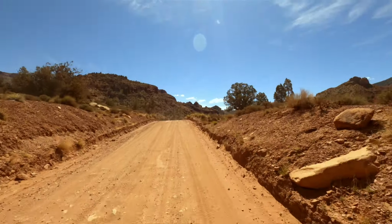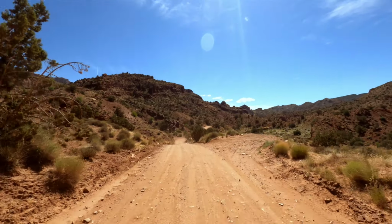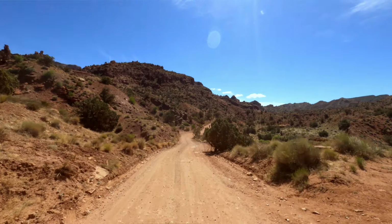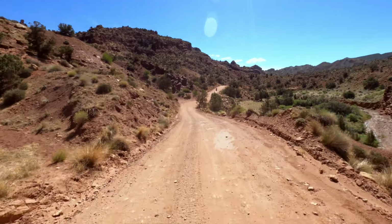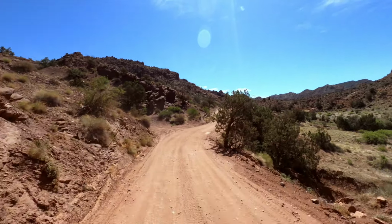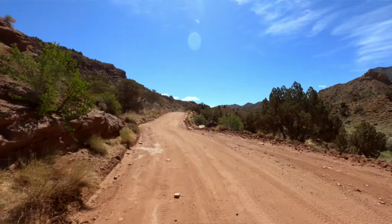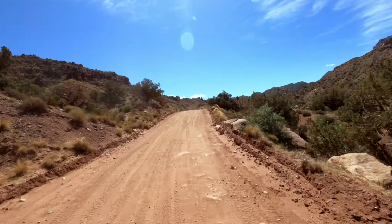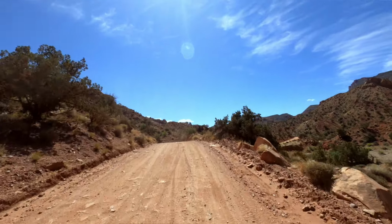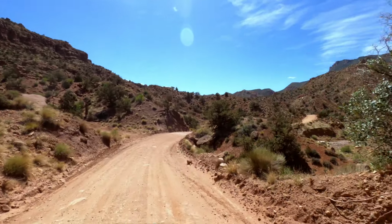Really hard to tell on the GoPro, but there's definitely some elevation changes, and that was a bit of a steeper hill as we're climbing up from the creek. And then for a ways here we'll climb up, and I don't think there's a creek crossing coming up in a bit, but the road definitely goes up for a while, and then eventually it comes back down, and we find the creek again.